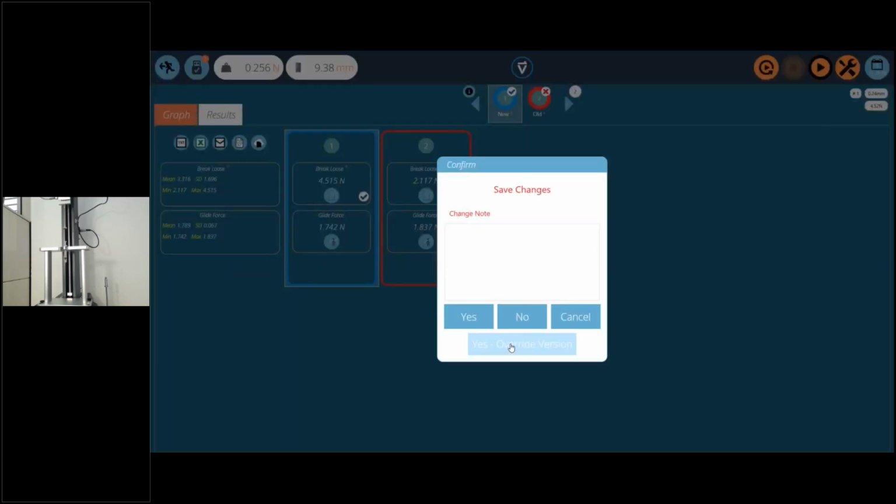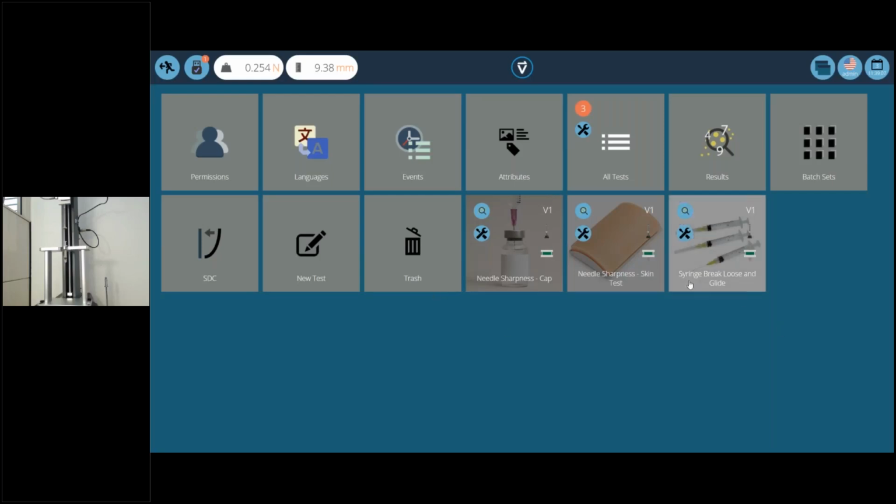Now it's also asking for an override for the reason that we applied the pass or fail criteria to the test profile, which will then be retained for subsequent testing. So if I say no, we'll just bypass it and always do it in real time. If I say yes, it will create a version 2, which now includes pass or fail criteria, or we can just override and keep the new changes all within the same version of the test. So that is essentially what the break loose and glide test looks like.